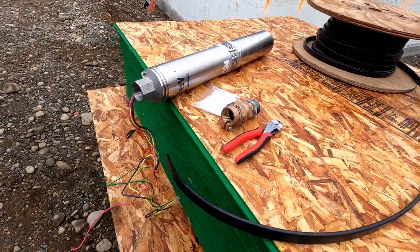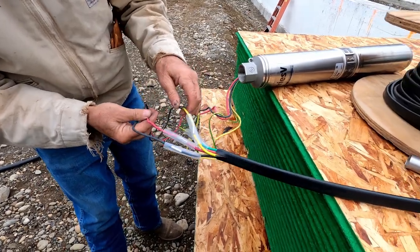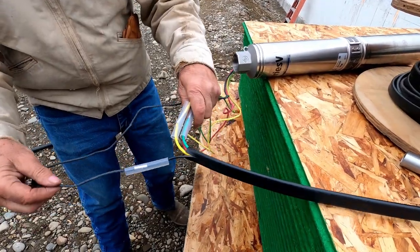All right, let's put it together. Touch your fingers.